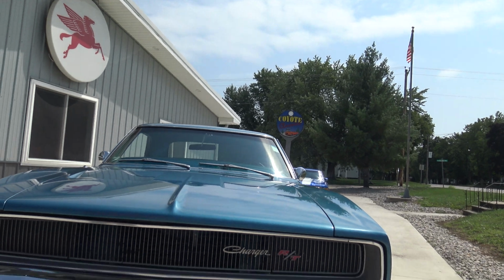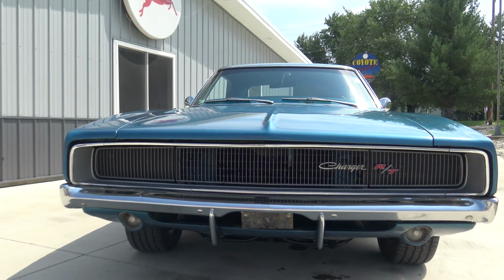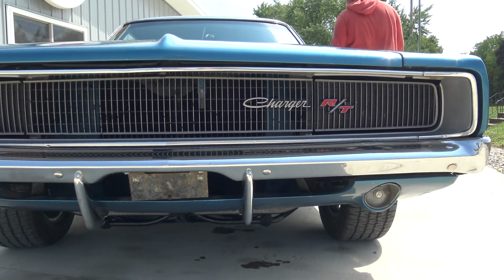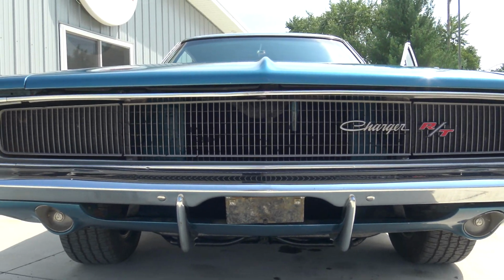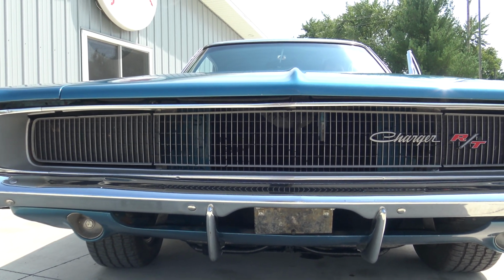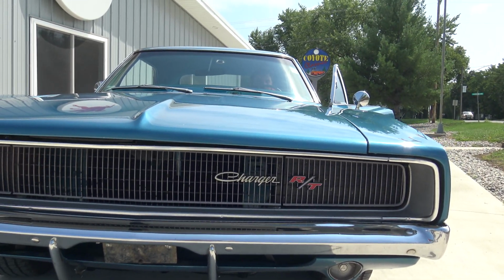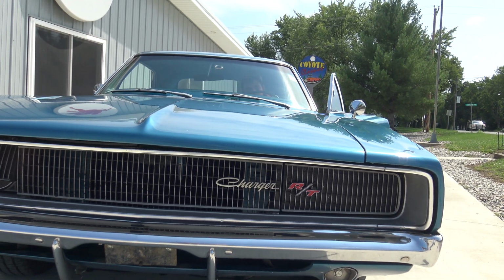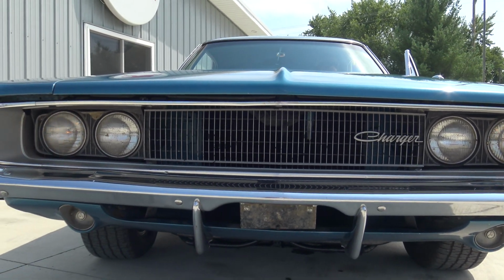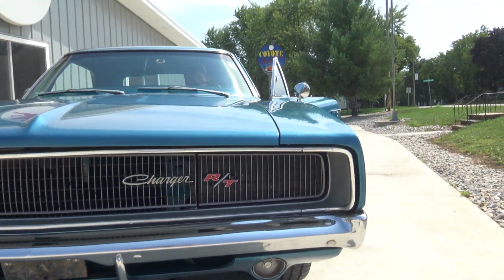As we go ahead to the front, it's got the original front bumper, so it does have some little marks there. Dalton, would you go ahead and just turn the headlights on, please? We have the original emblem. It's not an original RT car. Previous owner did that, but we have the original emblem. Key on. Set foot key on. And close them. Most hideaway headlights don't work quite that fast, so they work properly.